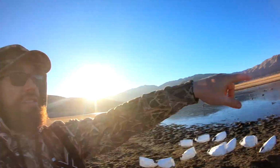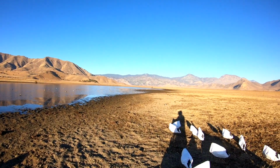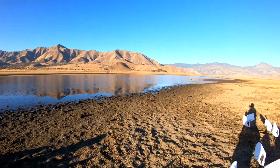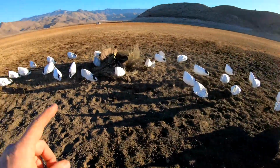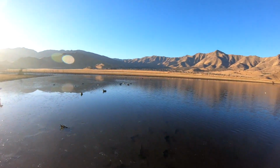Well, I hope I got that last little bit for you guys. A couple gaddies came in, the first birds that came in this morning, and they landed right out over here. Here's a spread. Got a couple spinners, about 3 dozen decoys, my jerk strings over here, but with the wind right now, I don't think I'm gonna need it. And got some snow socks. There's my blind. I hope I got those ducks coming in, because that was pretty cool.